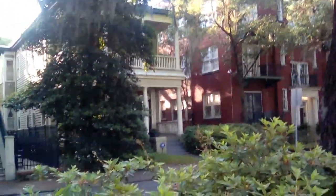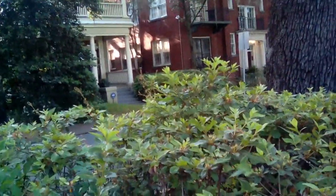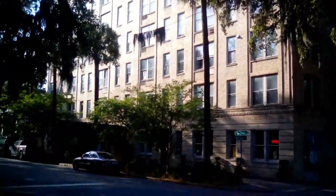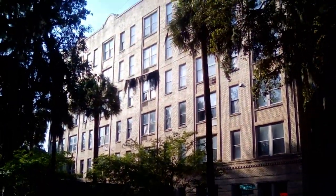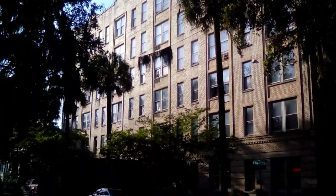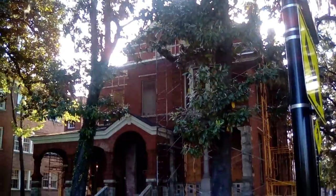We're going to pause here a moment. This is the historic Drayton Towers. Now, I don't know if it's still the Drayton Towers, but it used to be Drayton Towers. And over here you see where they're doing some restoration on some building. They bring it back to make it look like it normally does. And again, you have those beautiful live oak trees.